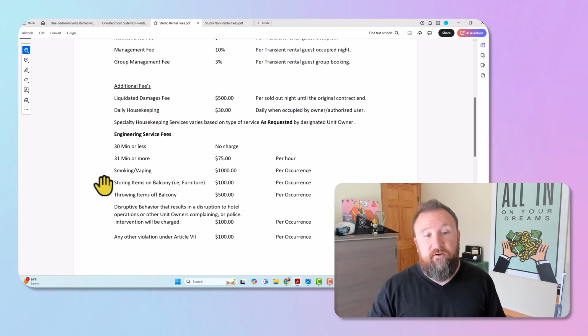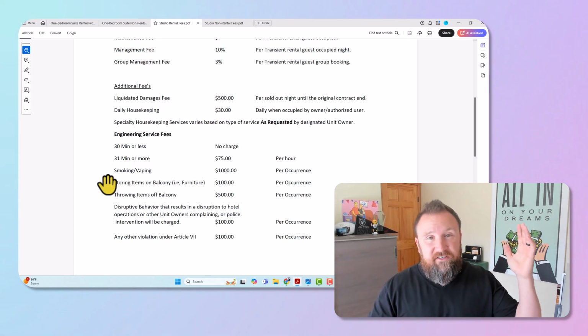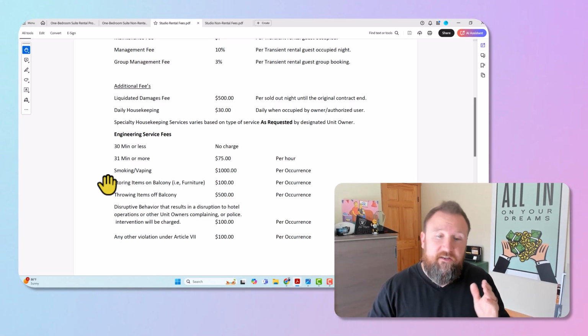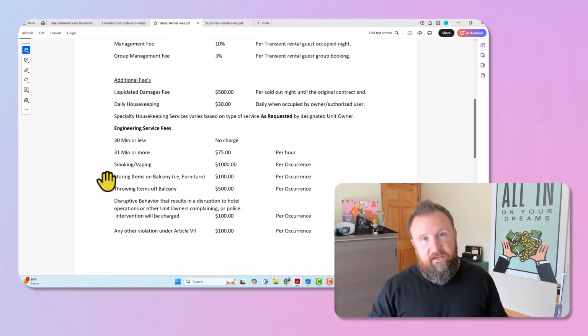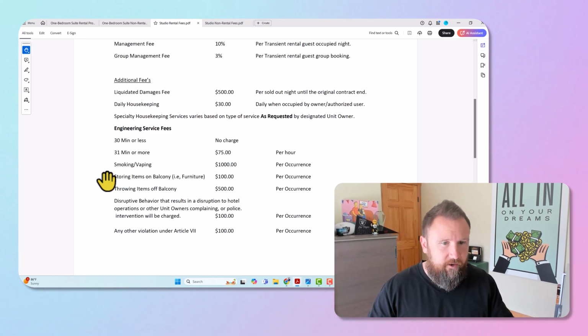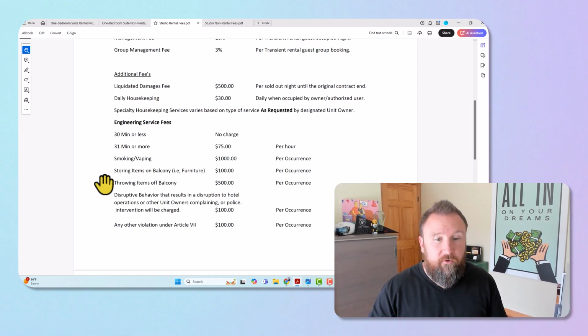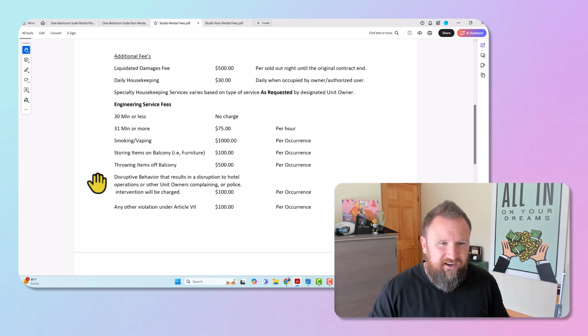Storing items on balcony. If for some reason you're putting stuff out on the balcony, you can't do that in this tower. They charge you a $100 fee per occurrence. If your guests are doing it and it's in the rental pool program, that fee would go on to them, right? So you didn't rent them, you didn't put it in place. The management team did, they charge it. Throwing stuff off the balcony, $500 fee. If you're a guest in a hotel, don't throw things off the balcony. They will charge you for it.